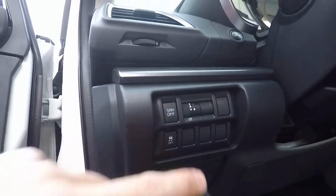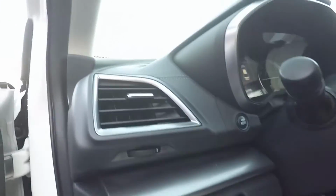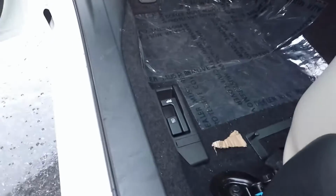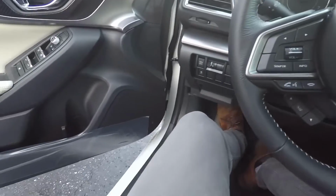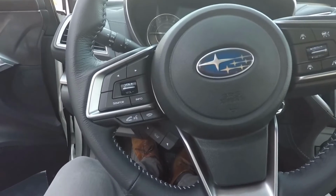And then you can see your controls for the traction control, your trip reset computer, and then you get a little vent there. You can see the pedal layout down there. Obviously your trunk and gas release, and then your hood release is right there. So step-in height in this car is actually really good. It's not that low to the ground, so it's easy to get in and out of.